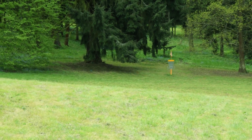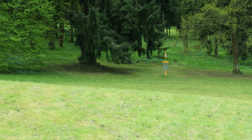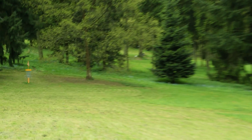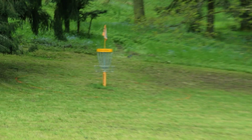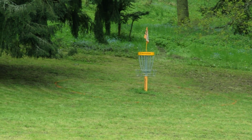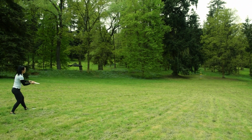That was a really nice up by Hannah, but unfortunately it's just to the left of those low-hanging branches, so she'll have a difficult putt. Yeah, tough to see there, but the boughs of that pine tree hanging real low, even within the circle of the basket, trying to get a low putt underneath those branches can be difficult.